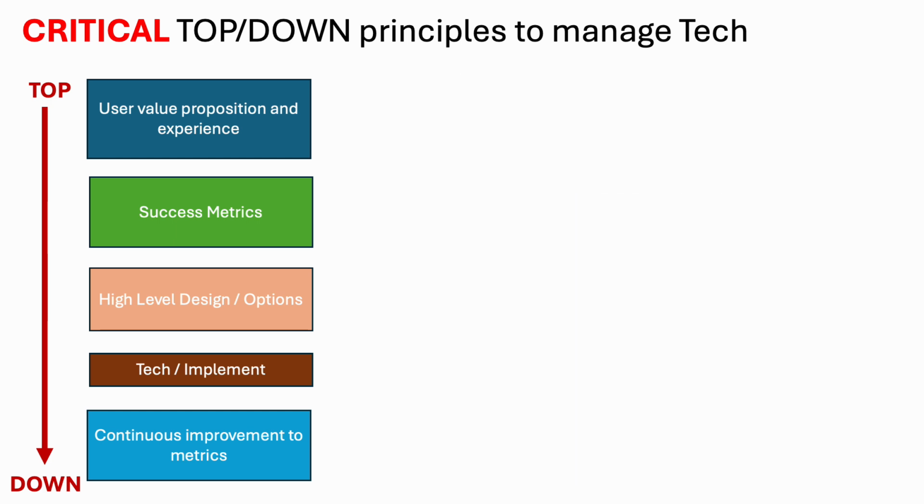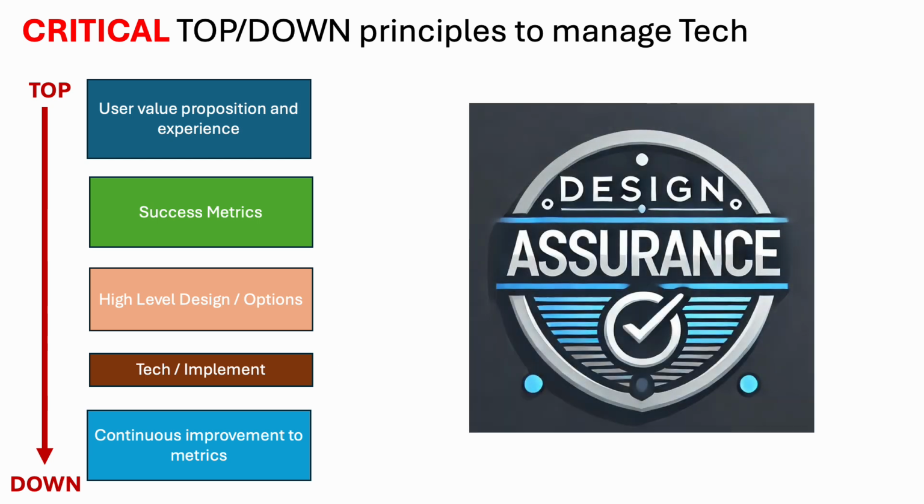A lot of this may sound obvious, but in an organization, this is difficult to enforce when so many people are scrambling to impress with limited resources. There is a term for this process, design assurance, and it is up to management to ensure this is done as top priority.